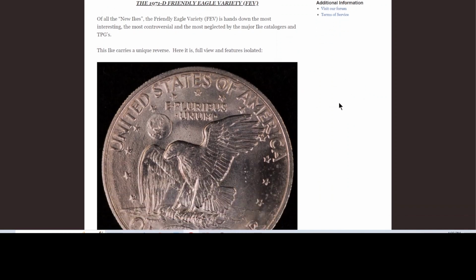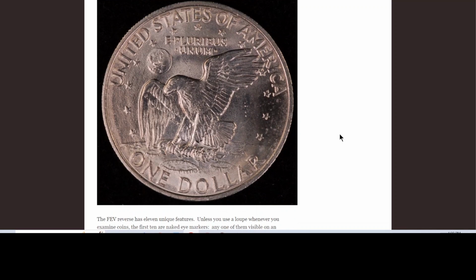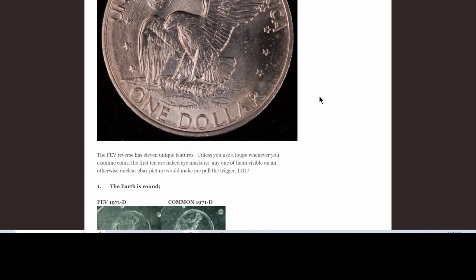As I said, 71D, flip it over, look at the reverse. And you can look at this. I could cherry pick these things off of eBay pictures, and also keep in mind, back in the day before they recognized friendly eagle variety, they encapsulated 1971Ds with just the 1971D label on it. And sometimes you can look at the images of a reverse on a plain Jane 1971D, and find that it's actually a friendly eagle variety, and they do carry a greater premium than a standard 71D grade for grade. So let's look at some of these.